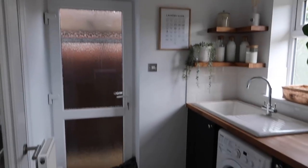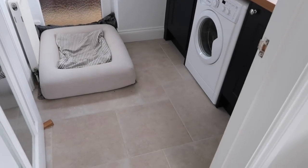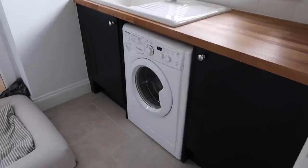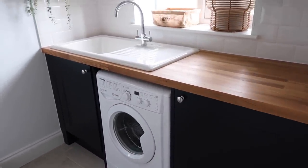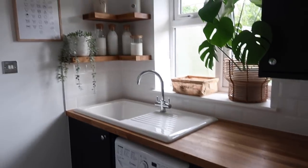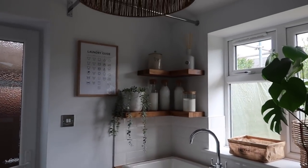This little room just makes me so happy. Obviously it's just a small area and it's also Bertie's bedroom, and if you've followed me for a while you'll know that I actually love doing my washing. I'm looking forward to spring, getting it out on the line, so I actually find this room very therapeutic.